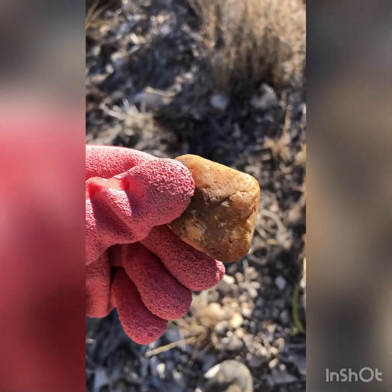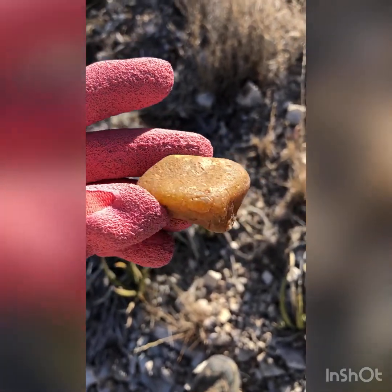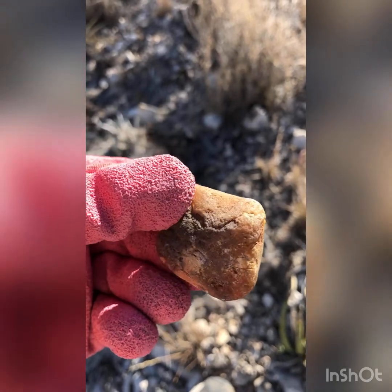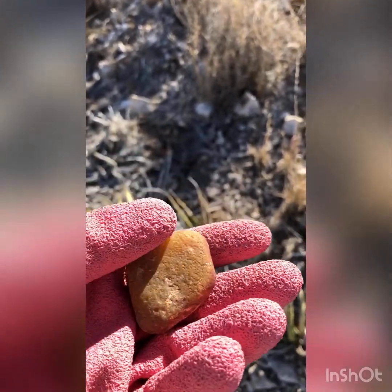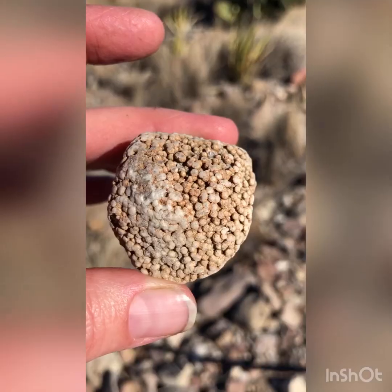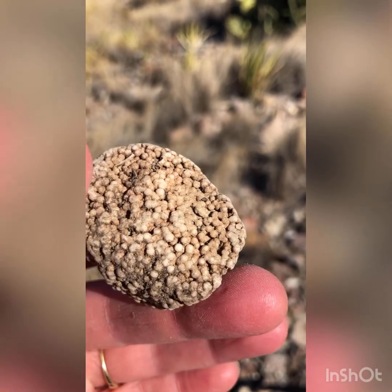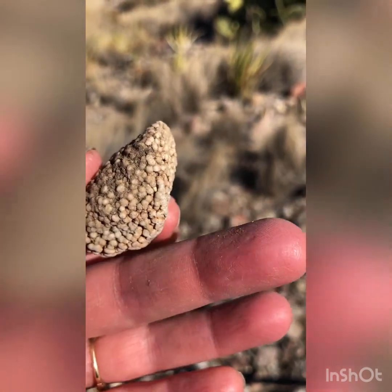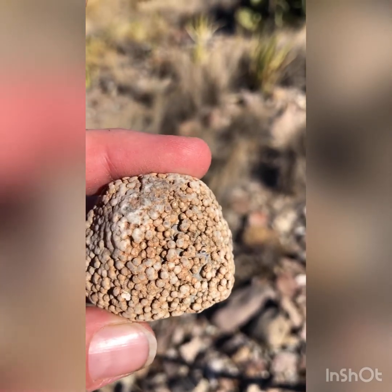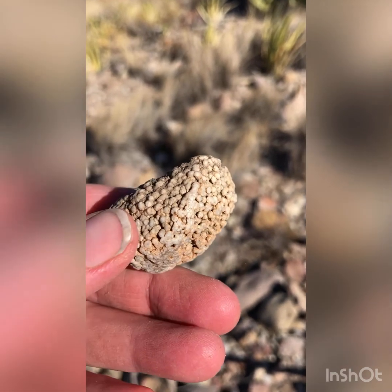I don't know if he is, but my hubby cut one like this not too long ago, and it had a beautiful crystal inside and bands. And he told me not to smash him. So we'll take that one and cut it. What's up with this little guy? Look at all those bubbles. Huh. Pretty cool.